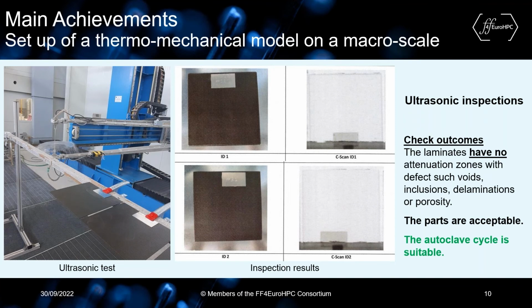Ultrasonic inspections have also been carried out on the cured parts to investigate the presence of defects such as voids, inclusion, delamination, or porosity, and consequently the effectiveness of the autoclave process. The results of the experimental test show that the parts are acceptable and comply with the technical requirements. Therefore, the autoclave cycle is suitable and no further refinements are necessary.